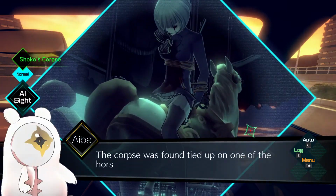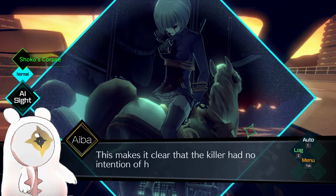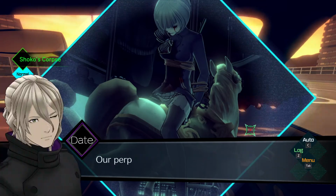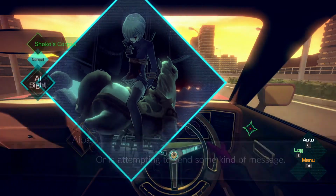The corpse was found tied up on one of the horses of the merry-go-round. This makes it clear that the killer had no intention of hiding their crime. Reasonable. Rather, it appears as though it was displayed deliberately. Our perp wants the limelight, or is attempting to send some kind of message.